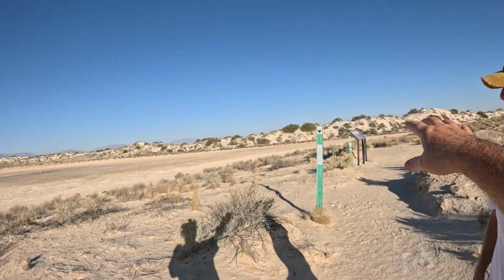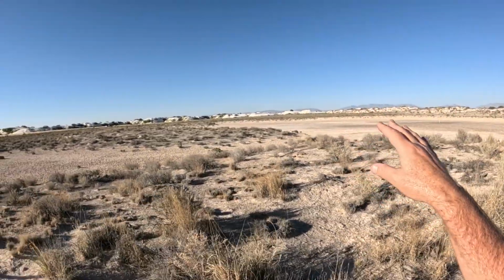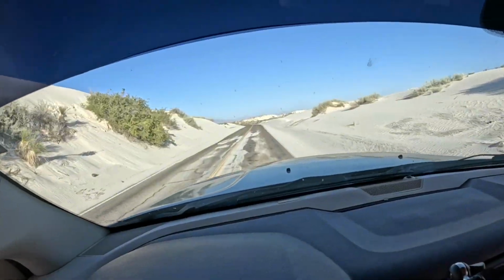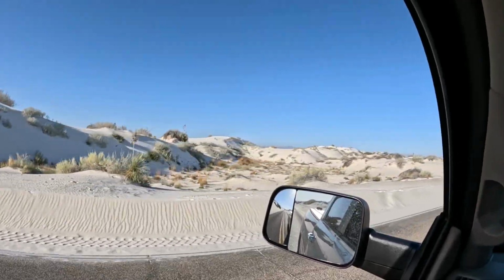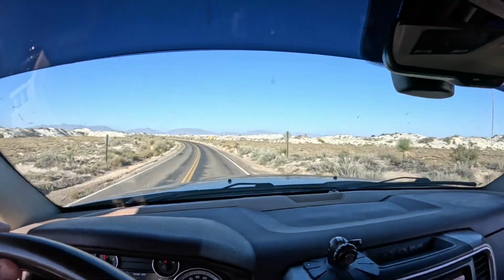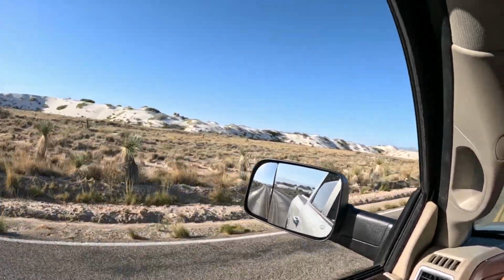So that sign up there said that this area had dinosaurs and mammoths and saber-toothed cats and all of that fun stuff. This area is called the safety corridor, and we cannot stop. We can drive through it, but we cannot stop under any circumstances. Probably where the aliens live.